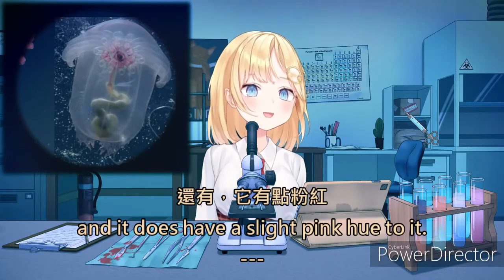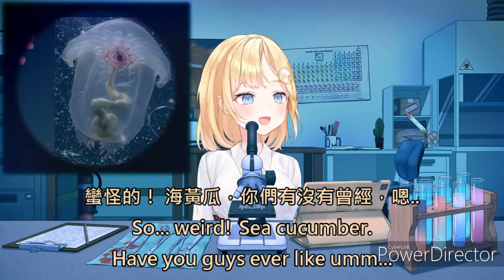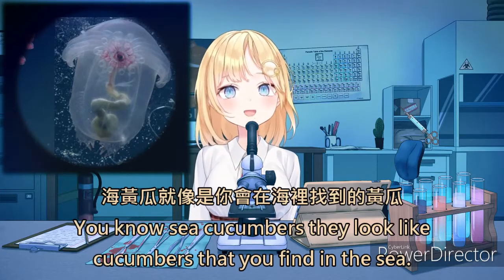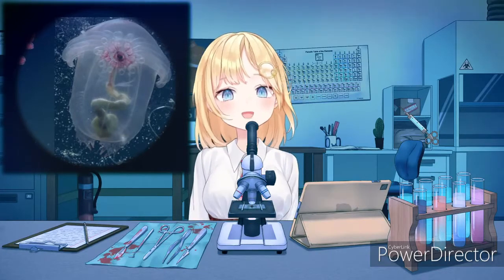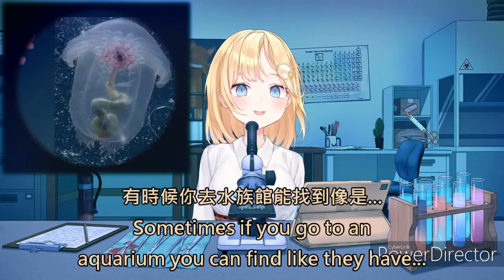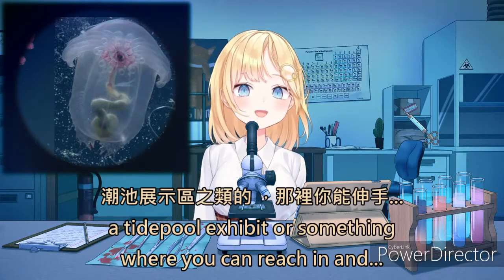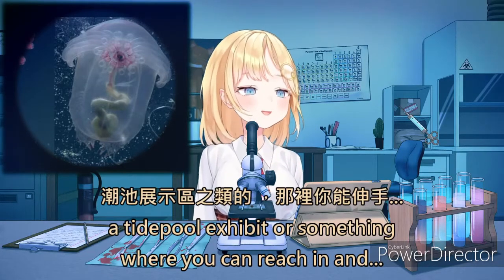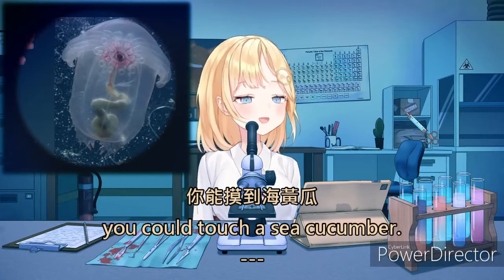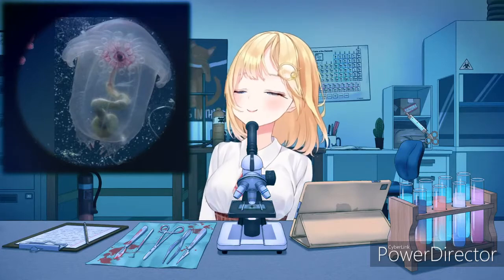And it does have a slight pink hue to it. Weird sea cucumber. Have you guys ever touched a sea cucumber before? They look like cucumbers that you find in the sea. Sometimes if you go to an aquarium, they have a tide pool exhibit where you can reach in and touch a sea cucumber. They're very slimy. Yeah, usually very slimy.